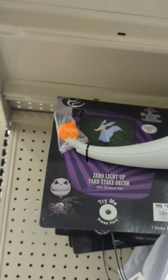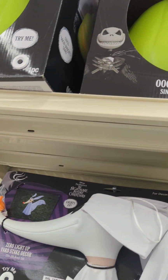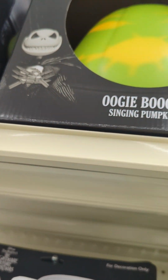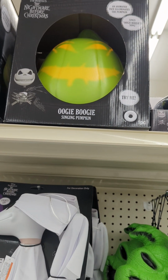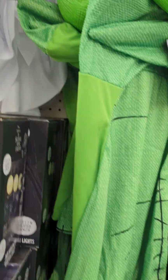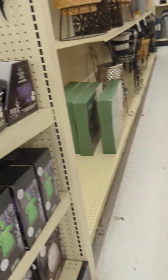Yay. Oogie Boogie singing pumpkin. That's really cool. Let's see if I can touch the button. Pretty short. There we go. Okay, that's pretty cool. And inflatable. Very nice. The Oogie Boogie inflatables always look good.